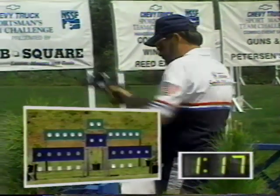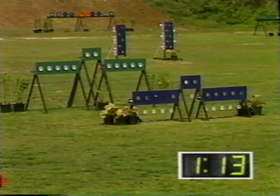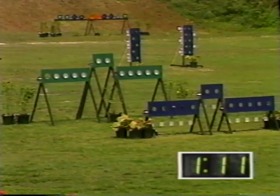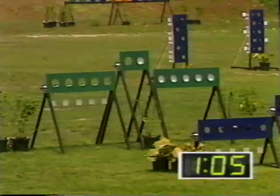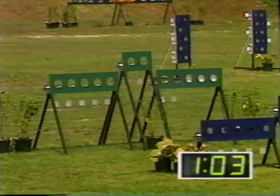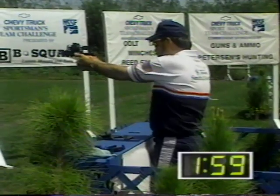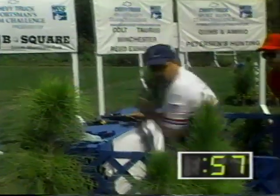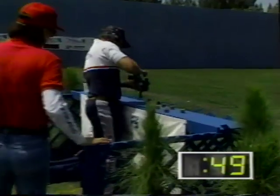There was a hesitation there that I don't quite understand. Nope, he's left a couple of targets there. Now he's picked them up. He's moving fast, but just a couple of seconds lost can mean an awful lot. He's shooting well, though. Got one target he's got to get. That's a few more seconds than he would like to have taken. Let's see what Jerry does on the speed event.